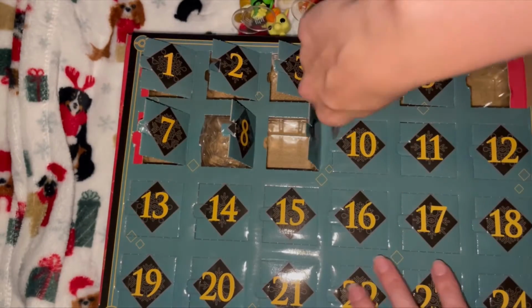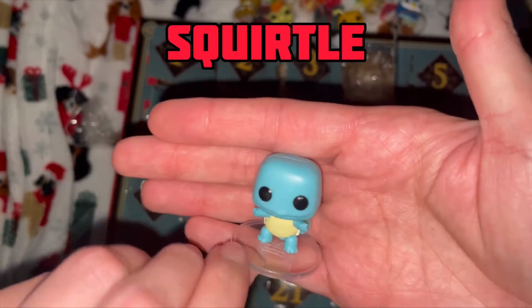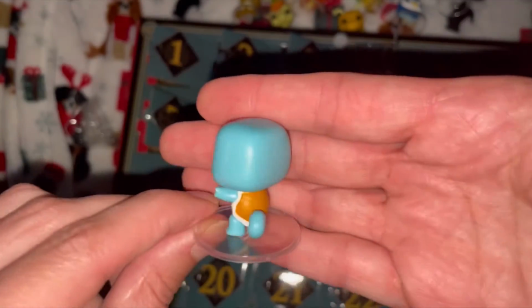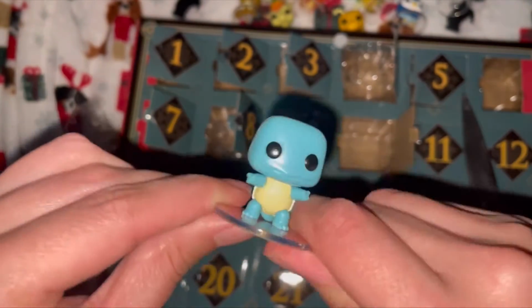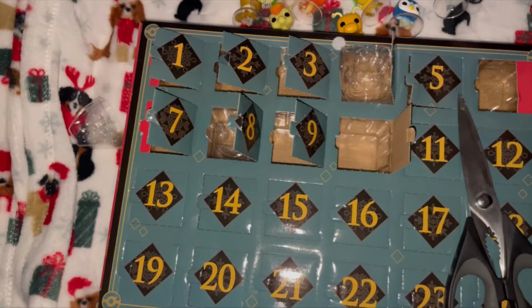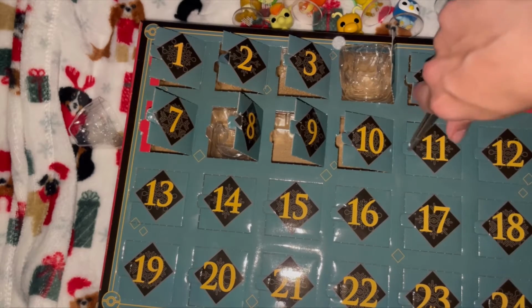And on to 10. We have Squirtle. Look at him in his little shell. Oh my goodness, he's just a baby. He's just a baby Squirtle. Alright, any guesses for 11? I'm gonna guess Jigglypuff, but I have no idea.